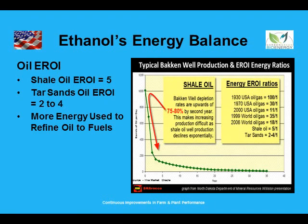The EROI for oil produced from shale or tar sands is even lower, ranging from between 2 to 5. Then, even more energy is required to transport and refine oil into gasoline, diesel, and other petroleum products.